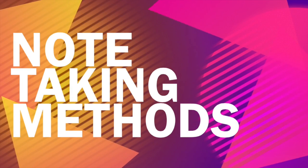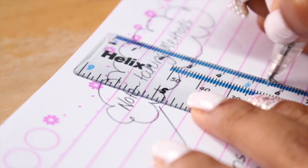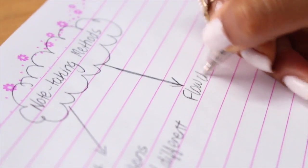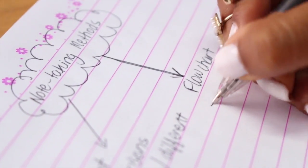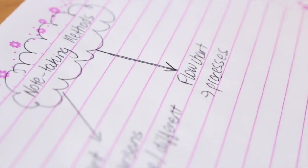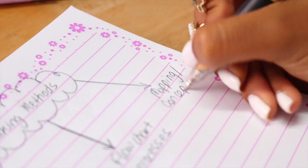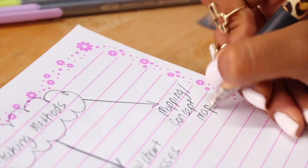Okay, now it's time for note-taking methods. First up is concept maps. The main idea goes in a little bubble, and from there you put sub-ideas or subheadings. Below those sub-ideas you put definitions or descriptions of what they are. In this example, I used note-taking methods as my main concept, and from there I established the headings, concept map, flowchart, and a T-table, all of which will be covered in this video.